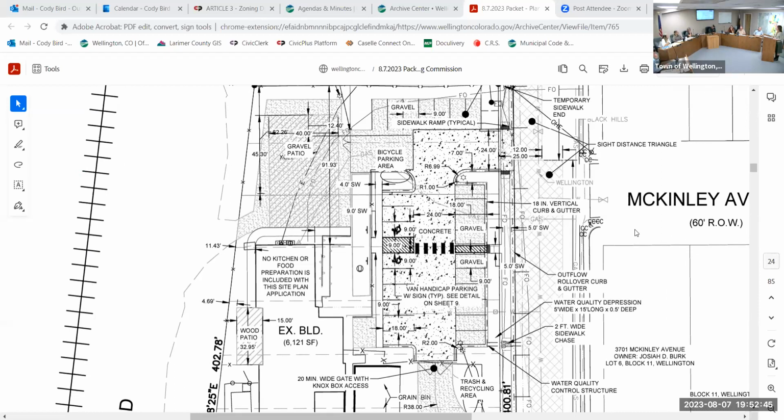I wish I had a pointer, but go ahead. So this is the space where we would put a food truck. Not in proposed parking. And it would be fully fenced in.